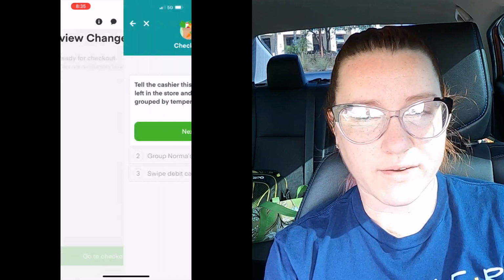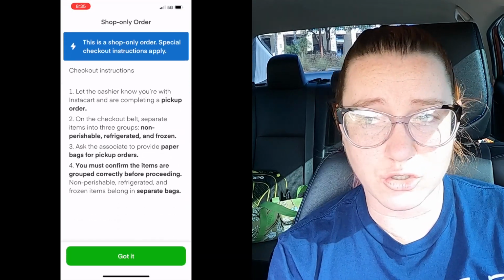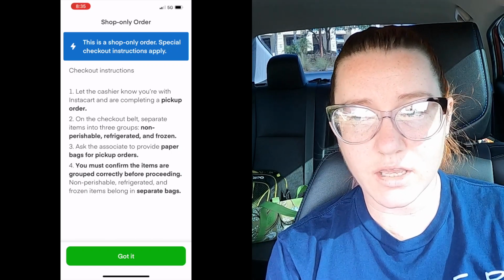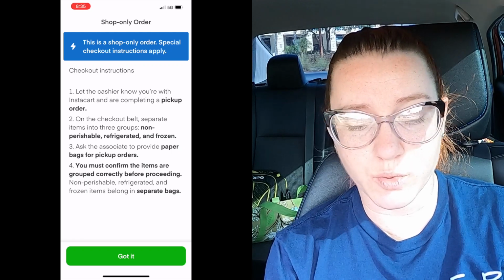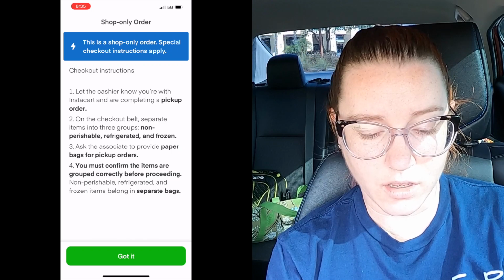So what you're gonna do is separate them when you're putting them on the belt. You don't want to put everything together because then it takes longer, and there's actually going to be people behind you. So it's just a courtesy to the cashier, to the bagger, and to the people behind you to just group everything as you put it up there, so they can just put it in the paper bags for you that way.